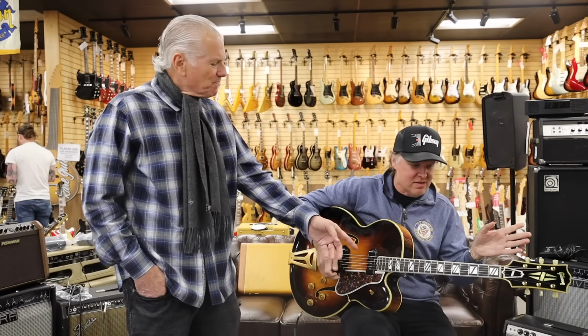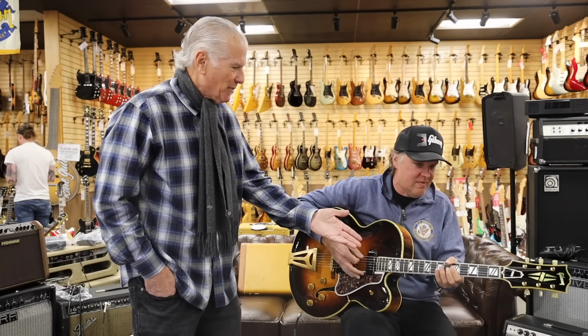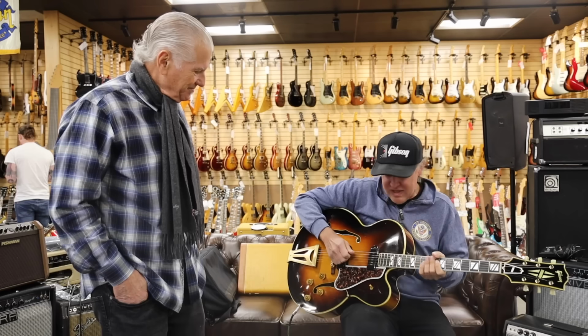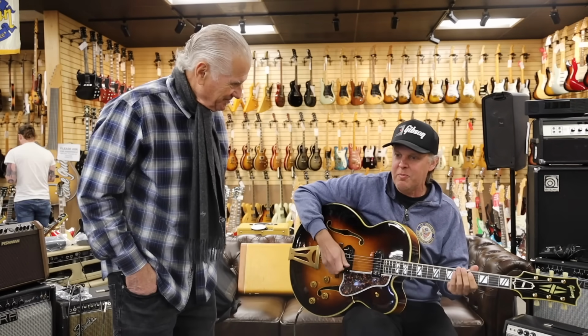All right, this is it. Can you just play a little bit on this thing, just so people hear what this does? Well, these are big, unwieldy beasts, but this is cool. It's got the staple pickups.